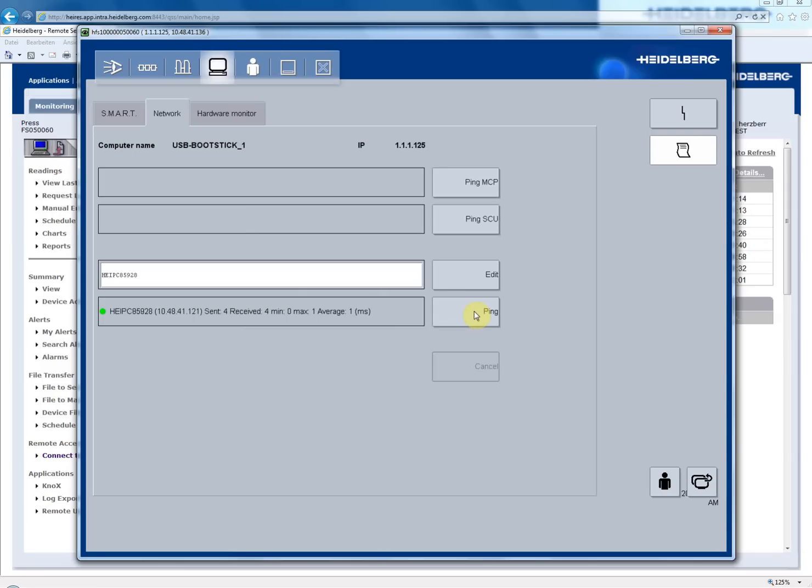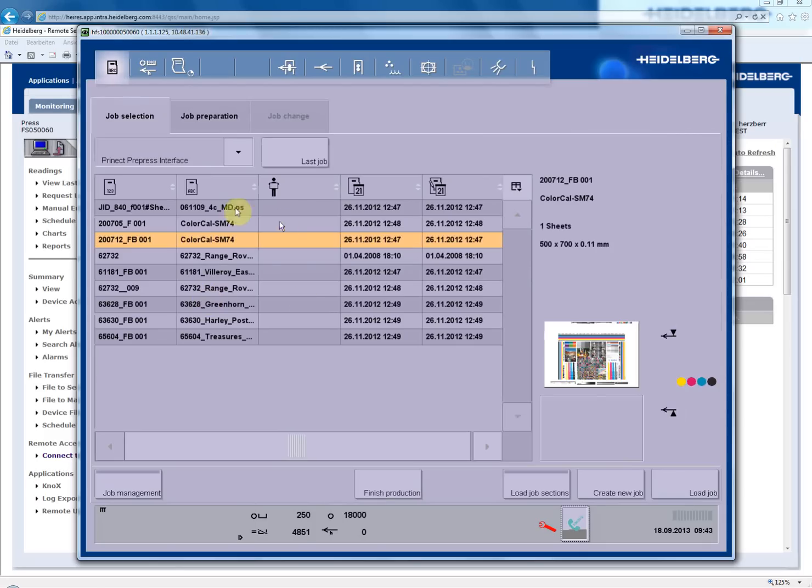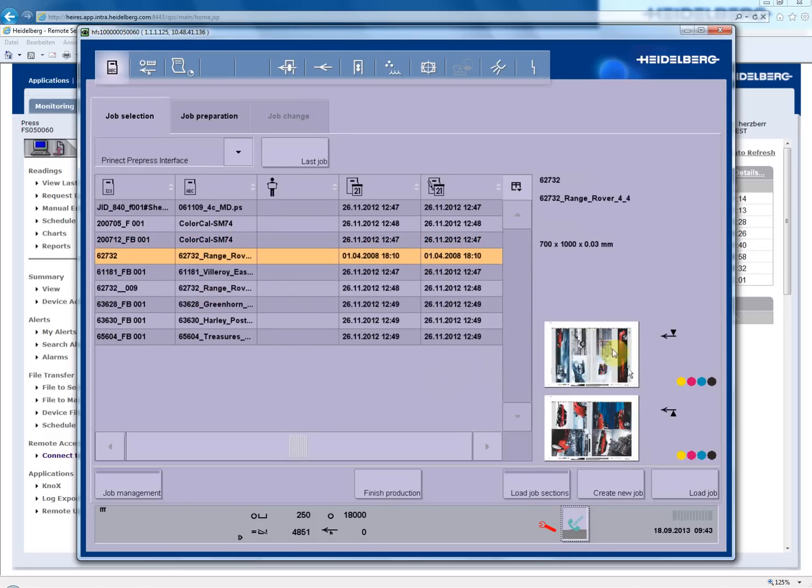Let's check. We go back in the menu to Job Selection. Alright, here we see that the job data is loaded. The thumbnail pictures are available. Everything is back to normal.